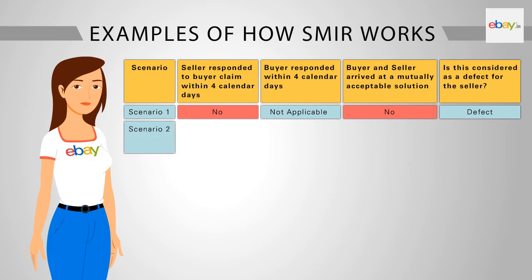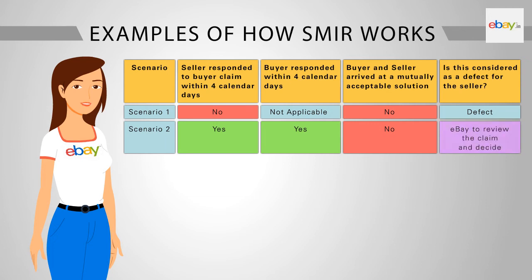Now consider scenario 2. The seller responded within 4 calendar days. The buyer also responded within 4 calendar days. However, the seller and the buyer could not arrive at a mutually acceptable solution. In this case, the eBay assessor will get involved to review the claim on the 5th calendar day. Please note that the sellers should communicate with the buyer through the M2M platform to the extent possible. This will help eBay take informed decisions by having access to the communication between the buyer and the seller while resolving the claim.